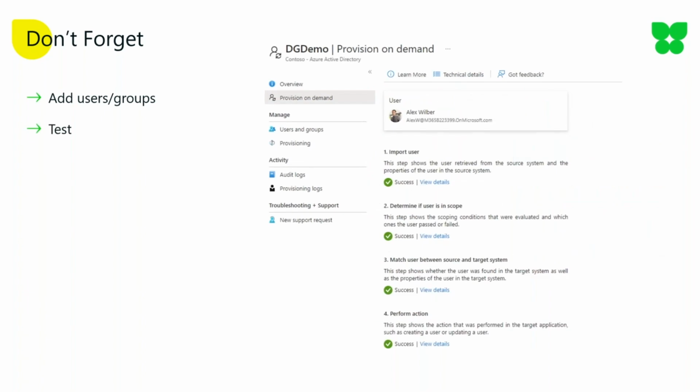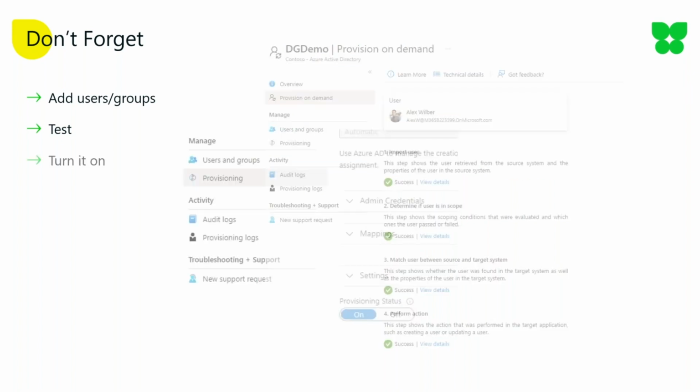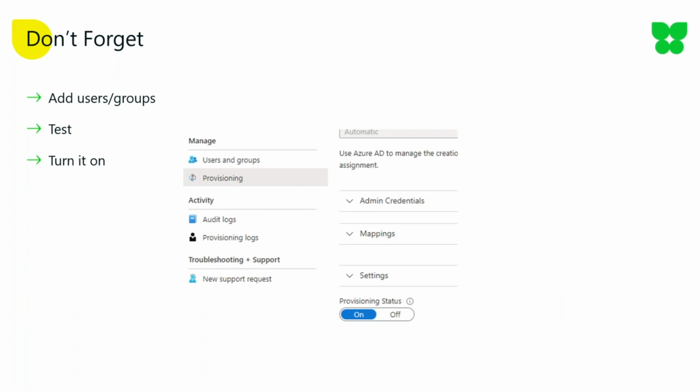We then need to test it, and we can kick off a manual provision just to test that a specific user will flow correctly. And here I've taken Alex, I've imported the user, determined that they're in scope, matched the user, and performed the provision. And I can see that at each step it's actually worked correctly. The other thing I must remember to do is turn this on. There's a little button that's hidden at the bottom of the provisioning screen that actually says provisioning status on or off. If you don't remember to turn it on, you will probably spend the next hour or so wondering why it didn't work.